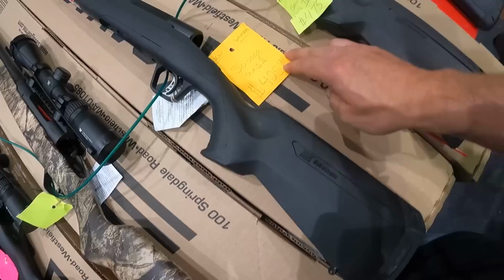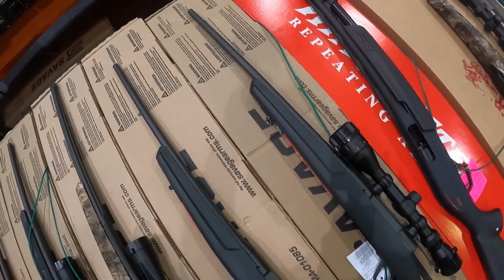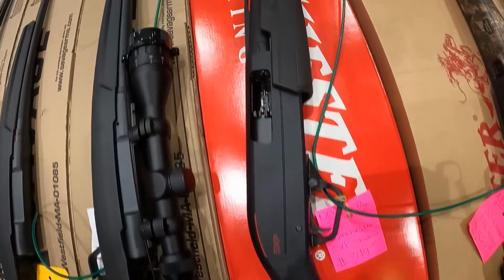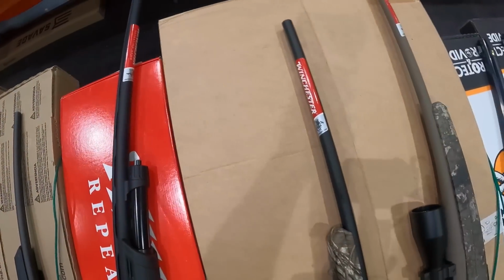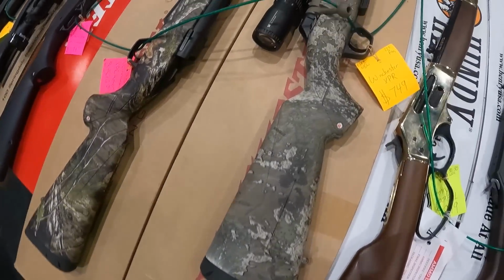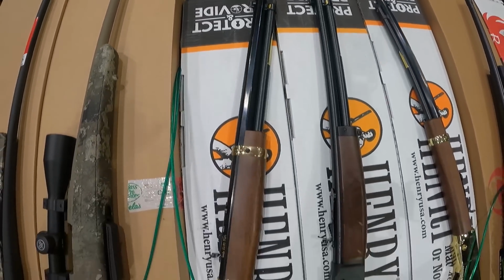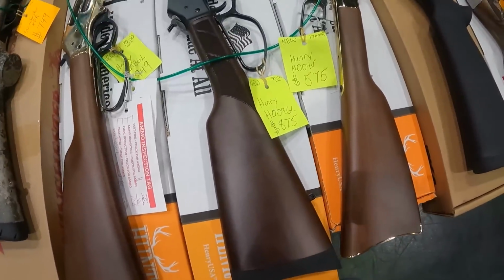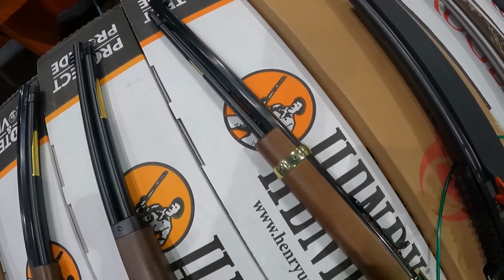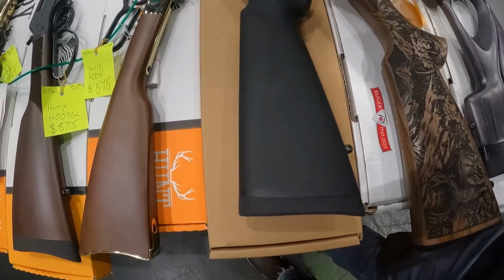We've got a Savage Axis 2 in 6mm ARC, running 425, and then the Savage Axis 2 again in 25-06, 475, and a Winchester SXP Shadow 350 in 12 gauge, and a Winchester 308 XPR Hunter 600, and the Winchester XPR 750, 223 Remington. We've got the Henry 30-30 Winchester 950, and then we've got the Henry again 30-30 Winchester 875, and in gold in 17 HMR. Damn good looking gun, and I love 17 more than you know, 575.